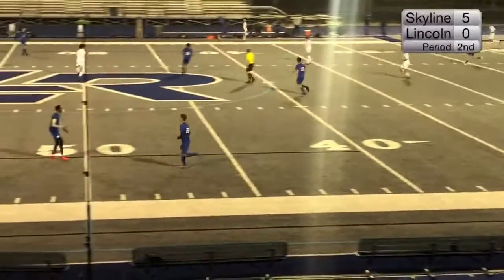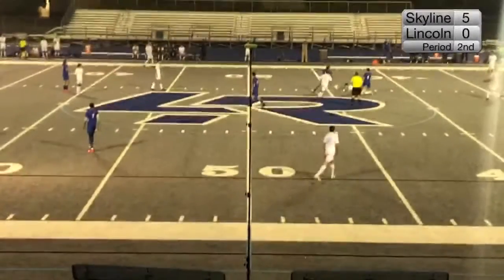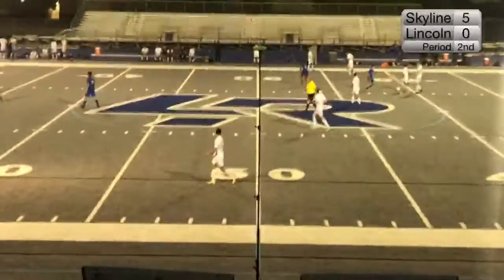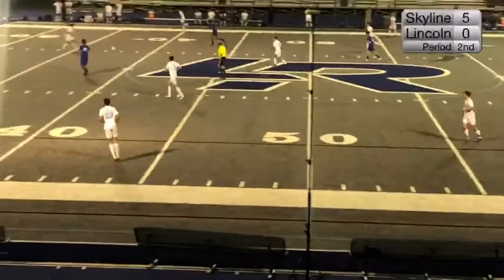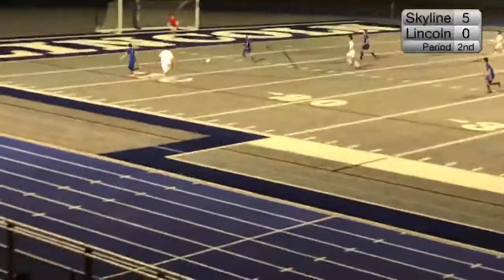First time that they've had possession deep in the Skyline territory. And they did a really nice job of breaking down the Skyline defense. And that's a foul. So give that to Lincoln. They got a nice breakdown on the Skyline back line and serve a nice shot that Recinto saves nicely. And this is Unsworth serving this one in.